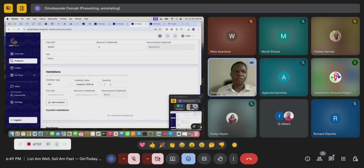Because if you are selling cream or homemade shea butter and all of that, it has to be in volume. So the quantity that I have, I can do 10. The price that I want to sell that medium for is 28,000 naira. I will add that. I can give a discount of 5% and add that.